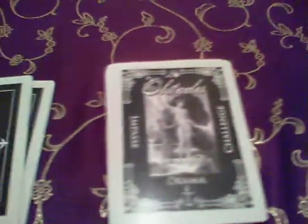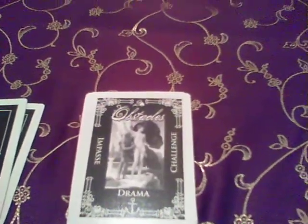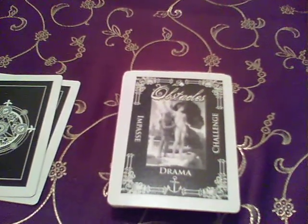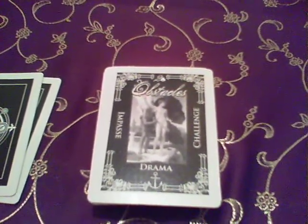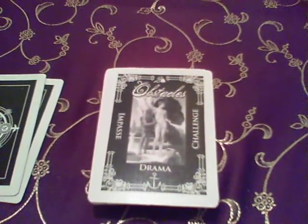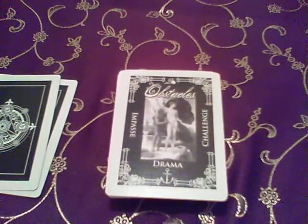Here we have obstacles, and then we have synonyms for obstacles. So we have impasse, drama, and challenge. Those are really important ways of thinking about the notion of obstacles that you don't get just from the word obstacles. And the person who created this deck, the Deck of Shadows, has even said in his little white book that the images are secondary. They are tangential to the words, and I think that's really interesting because most people who create oracle decks do so for the art, and a lot of tarot purists believe that the images are the most important thing. Otherwise, why not just have a deck of tarot cards with the meanings written on them? The image is what's important.